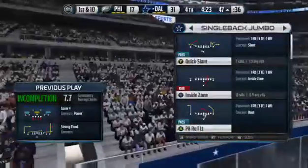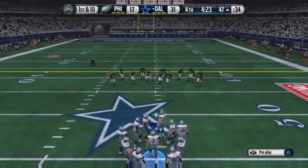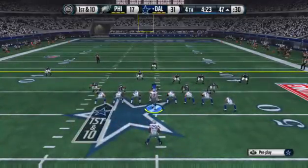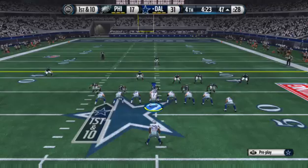Situations like this sometimes can cost you the game. You're down in the second half. Why would you go for it on fourth down in this situation? You don't get it. That decision might cost you this football game.